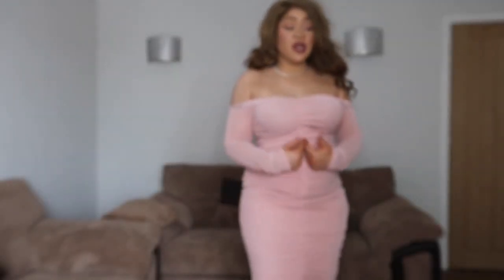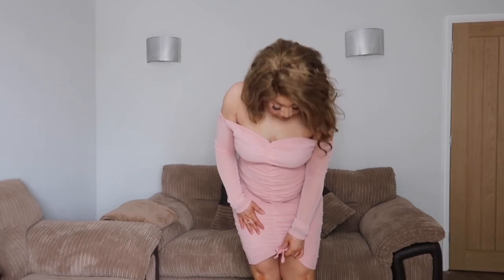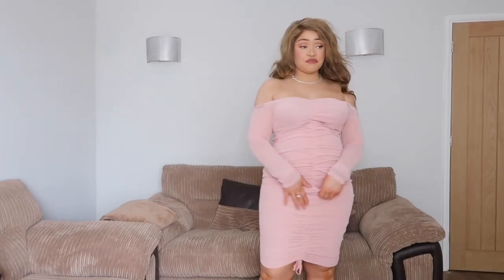It's this sort of nude blushed pink colour. We have ruching all the way down the centre of the dress. It is a midi dress and I'm 5'7" and it comes just above my knees. We have the strings again at the bottom, so you can pull them tighter or loosen them to have less ruching. I'm not sure about the colour on me. Again, let me know what you guys think in the comments down below.